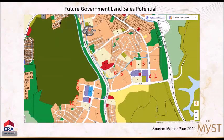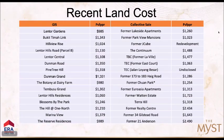You look at a bigger spectrum further down from our development here. Along Dairy Farm Road, you have many plots of land on the MINDEF side and also on the Dairy Farm side. All these plots of land in future will also bring about an increase in the appreciation of our price here. So this is all quite known land now.